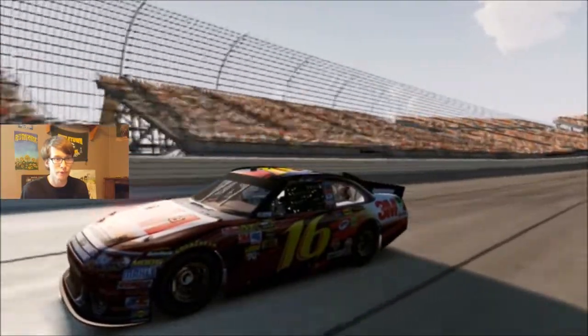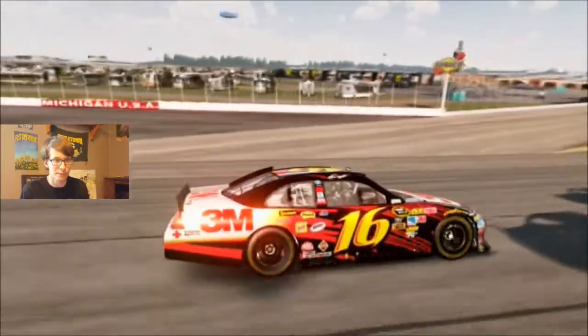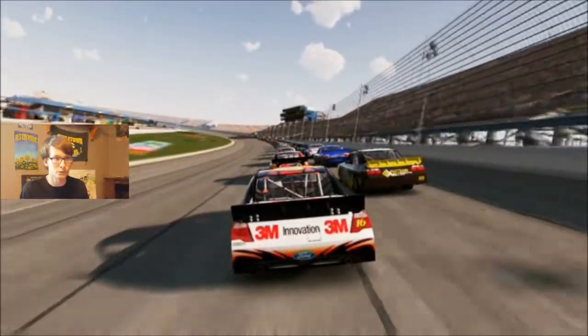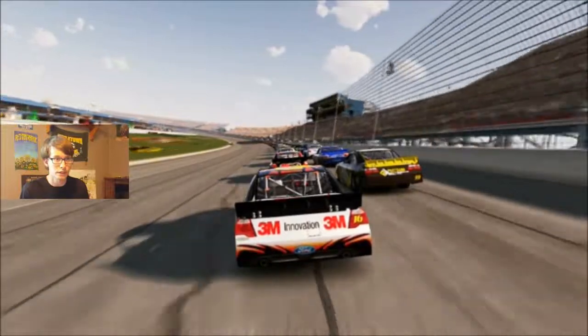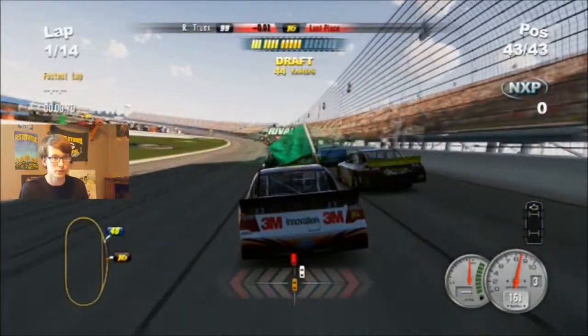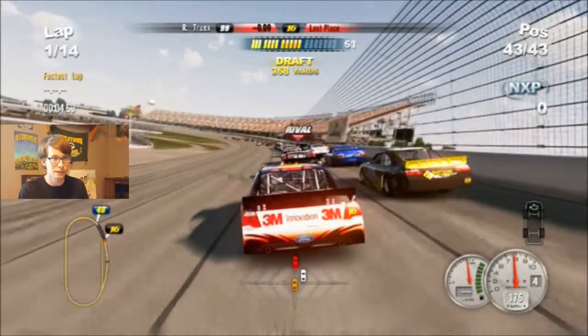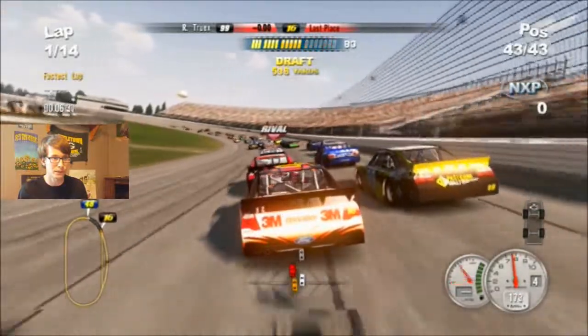There it is. One of my favorite series of paint schemes ever is the Freedom Performance Ford that Greg Biffle drove for a long time. My favorite version would have to be the one that he used in the game NASCAR 09, which is kind of the reason why I chose to do a season with Greg Biffle in that game. I really like that paint scheme. But this one's kind of a downgrade from that one, but it's still pretty good.